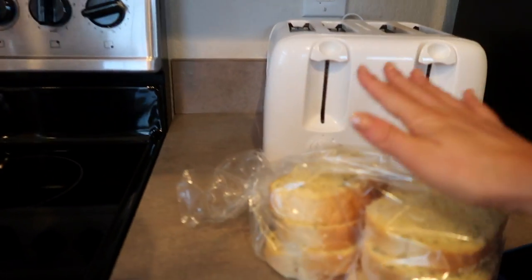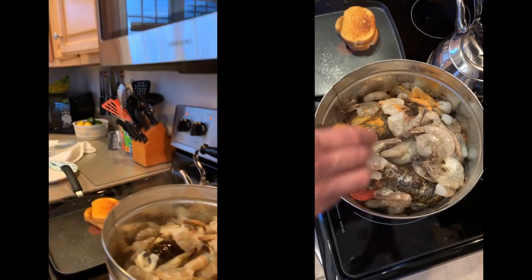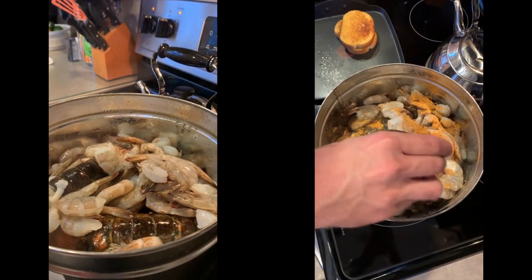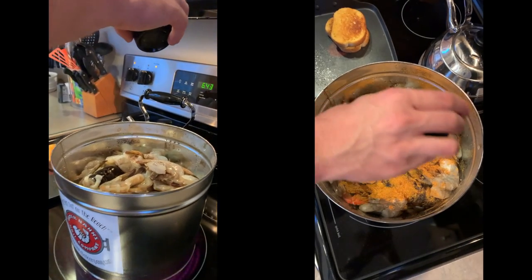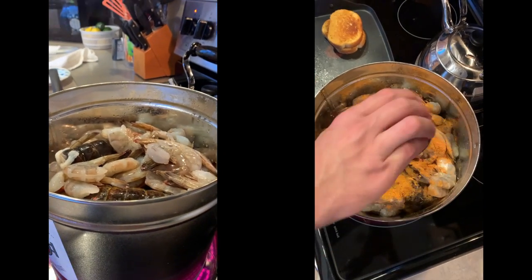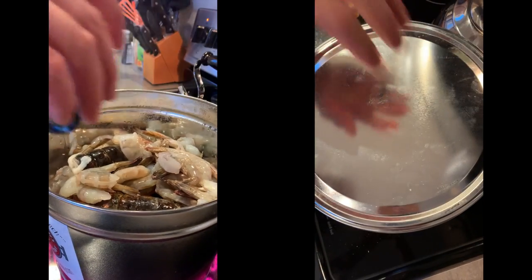We are gonna make some garlic bread. We are making our boil. What are you gonna put in now? Butter. This was not recommended, but we added it. Seems like a good idea.